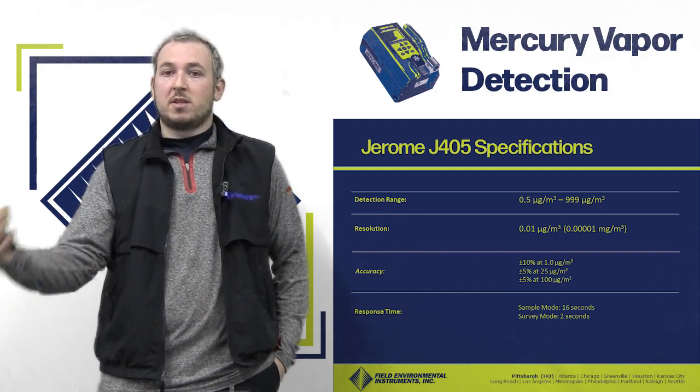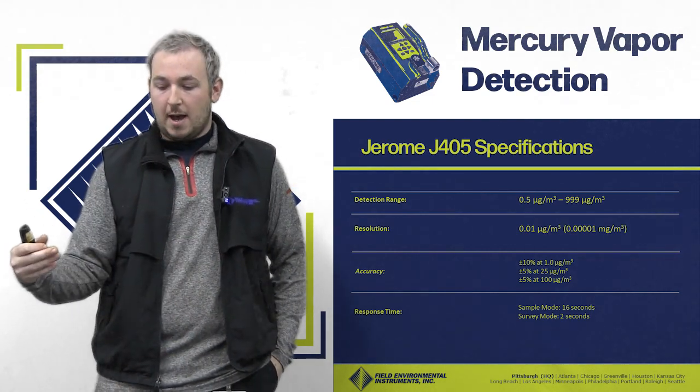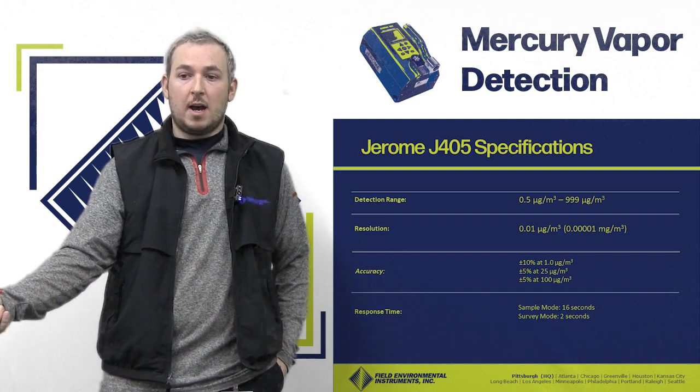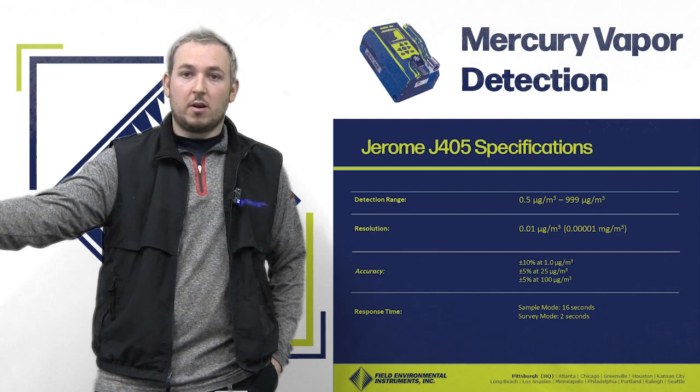It will read in both sample and survey mode, so you can get those live readings or you can data log. And those data logging points, it will store up to 20,000 test results. So really extensive data log on this unit. It will easily last as long as you need to sample for.